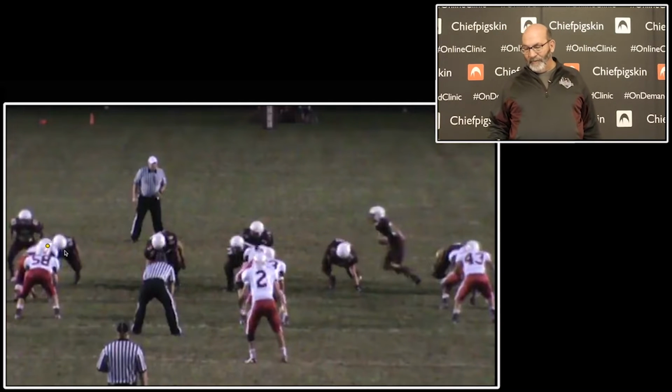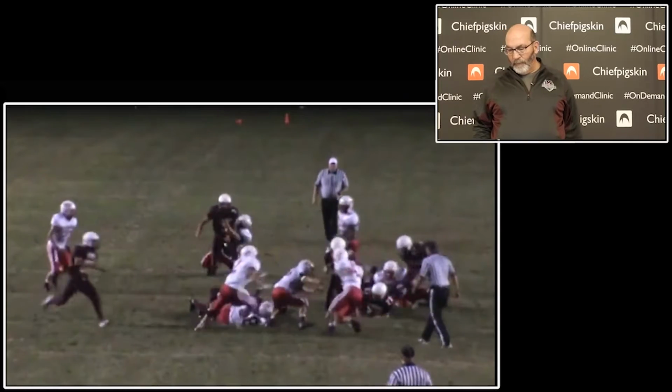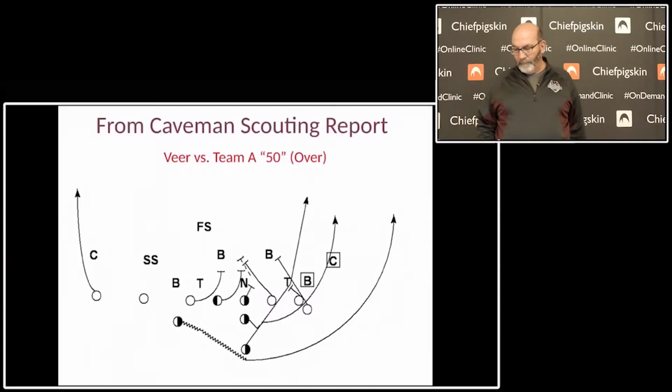So if that guy is snugging inside a little bit, we're going to loop him. If he is in a 5 technique, like he's leaning here, we're going to veer release him. And you can see the read key, the 5 technique comes up the field, and the ball's off to the fullback for a short gain. Short gains are better than no gains.